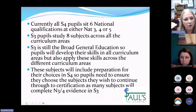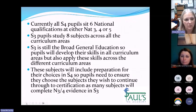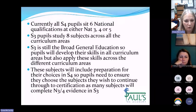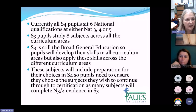So you should have by now received the option choice book via your child, with the option choice sheet that goes with it. If you haven't, then you can make a wee comment into the chat and I will make a note and arrange to get it emailed to you. The guidance teachers have handed them out and have handed out the option choice sheets as well. And I'll go through the process of how we then get these back.